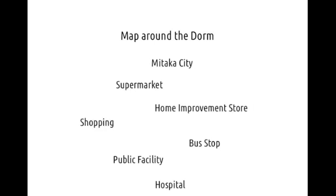In this next section, we'll cover the map around the dorm and a variety of locations including Mitaka City, supermarkets, home improvement stores, shopping areas, bus stops, public facilities, and a nearby hospital.